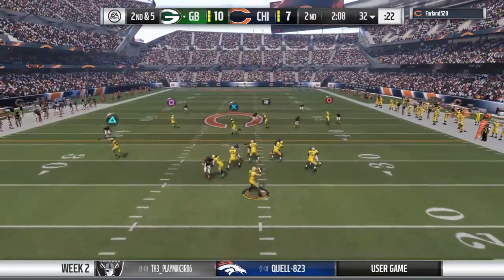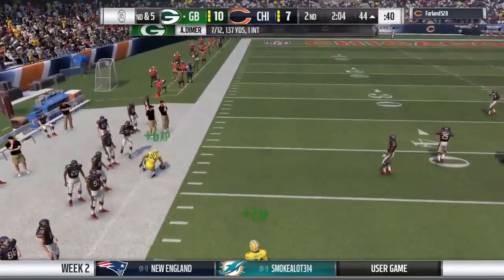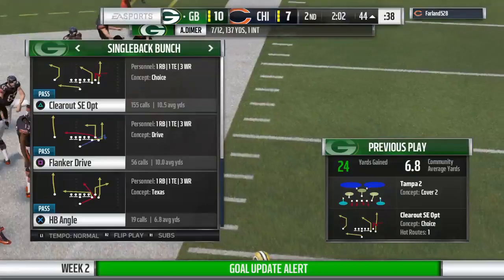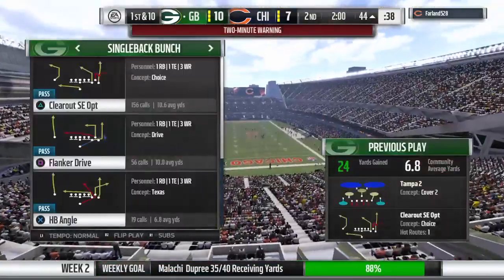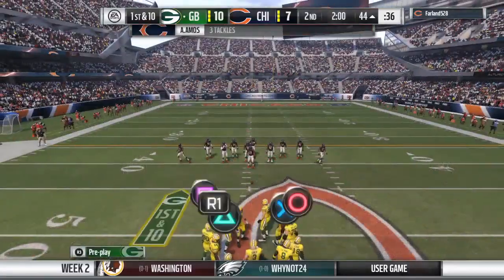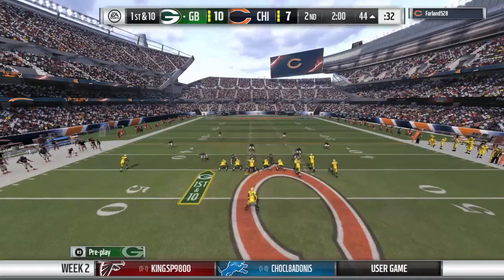Now back to throw. Throwing left side, it's complete. And he's finally taken down, but not before getting across midfield and across the 45-yard line. 2 minutes to play here in the first half. We're back to Soldier Field following this short break.